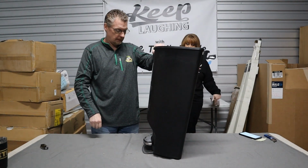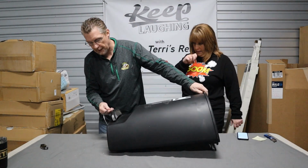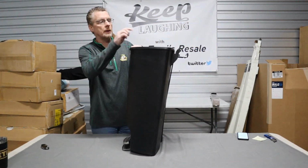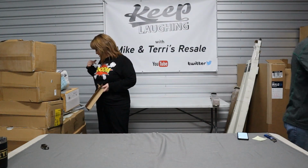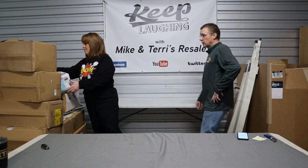One, two, that's three items already. This is a slightly defective trash can. The stepper's broke, the lid's missing. There's just no value at all. Could that have happened during the shipment? Yes, very possible. There you are.